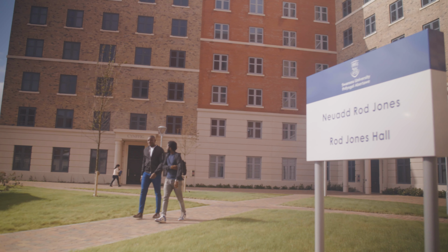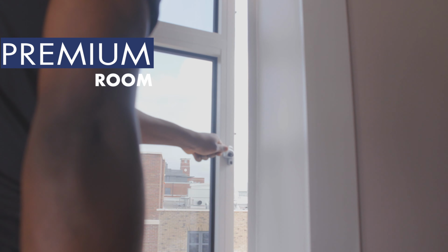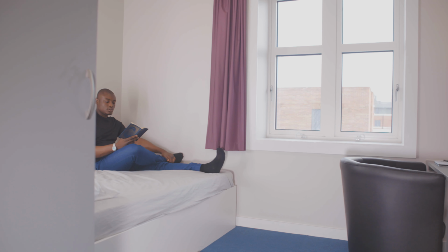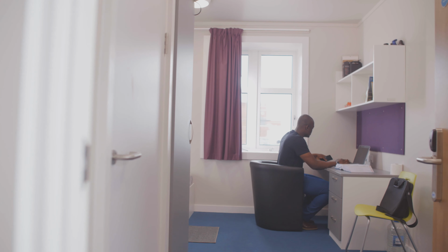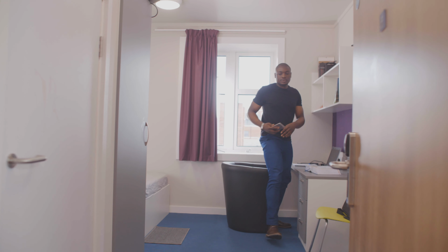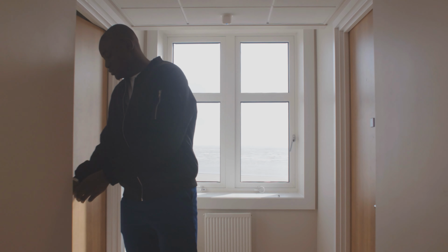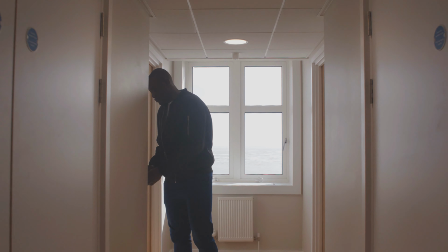For a small extra cost per week, students can select a premium room option. This will provide a larger room, a full-size double bed and an armchair. And don't worry, for peace of mind, all rooms have broadband internet, bills and personal belongings insurance included in the rent.